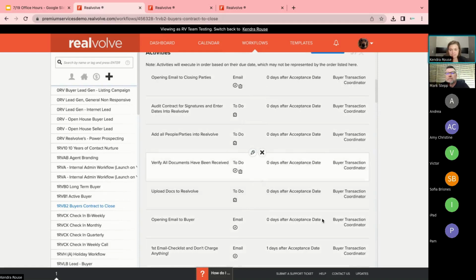Exactly. And so by doing this, see all of these things on day one, I don't have the agent doing anything. I have the transaction coordinator responsible for, and we'll talk about who starts the workflow. But once the workflow is started, the transaction coordinator is being assigned the task to enter the people, enter the dates, verify that the documents have been received and that they get uploaded to wherever they live inside of Realvolve or your brokerage compliance software, wherever they're going. And then we're going to get an opening email out to the buyer and to closing parties saying, hey, we're under contract. Here's what you need to know right now. Here's your next steps. Here's a copy of your contract.